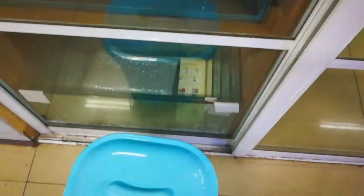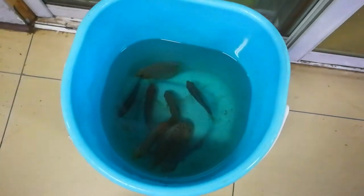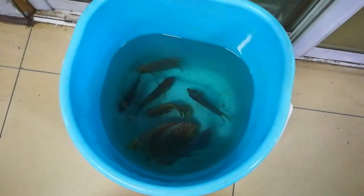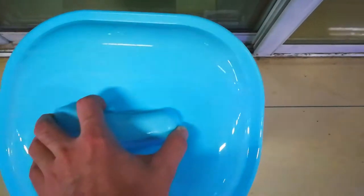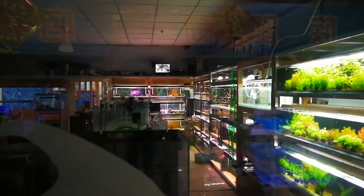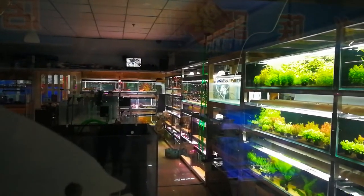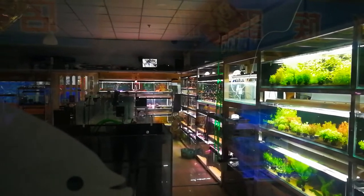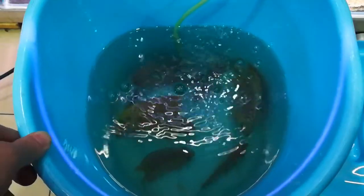So, see if we can see them a little better in here in this lighting. Oh, that water is gross. They've been in there for a little while because this guy's running late. Alright, I think that's it for now. I'll probably try to film a little bit of putting them in. If that's not possible, I'll just take a couple of shots after they're in the tank. So we'll do that next.